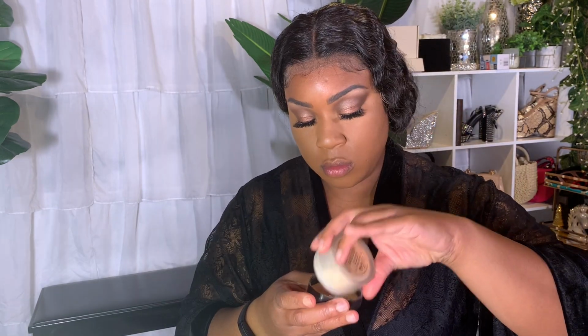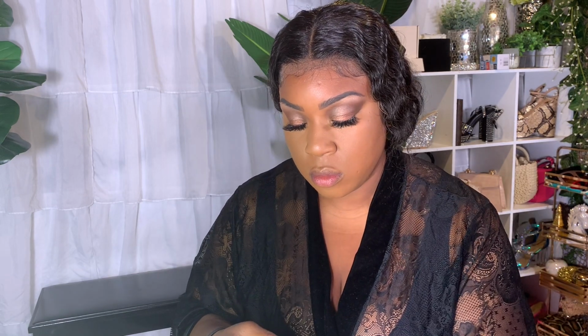I'm going to pour some of this in the lid and use a beauty blender to tap it into my skin. And then I just dropped the whole open container on my floor, you guys.